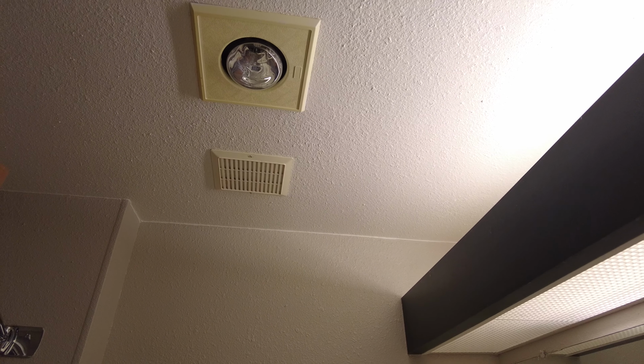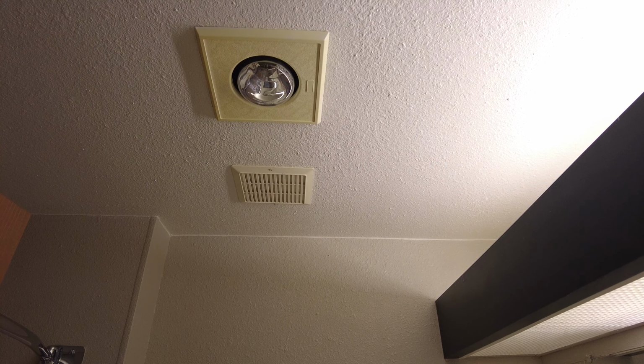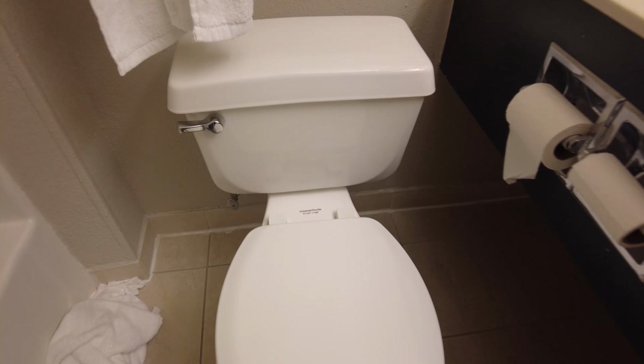Here's the fan. And here's a heat lamp. The heat lamp's on a mechanical timer seen here. It only goes up to 15 minutes though. And then below it you have a GFCI outlet, although it's in a weird orientation. And then on the other side of the bathroom is the toilet.